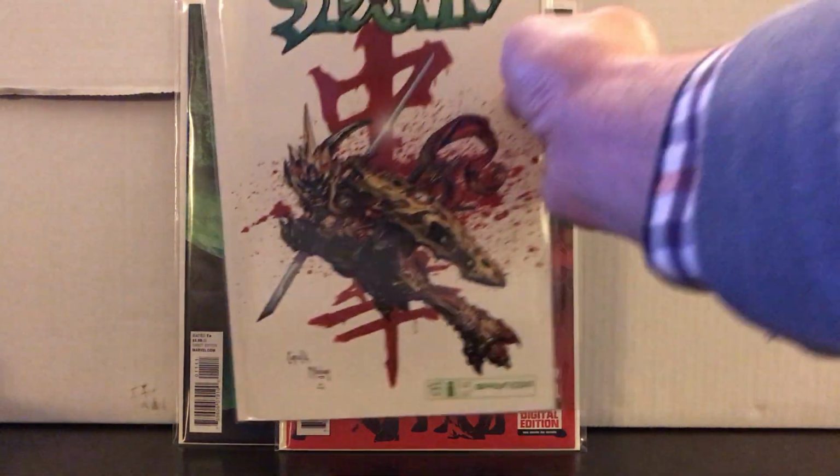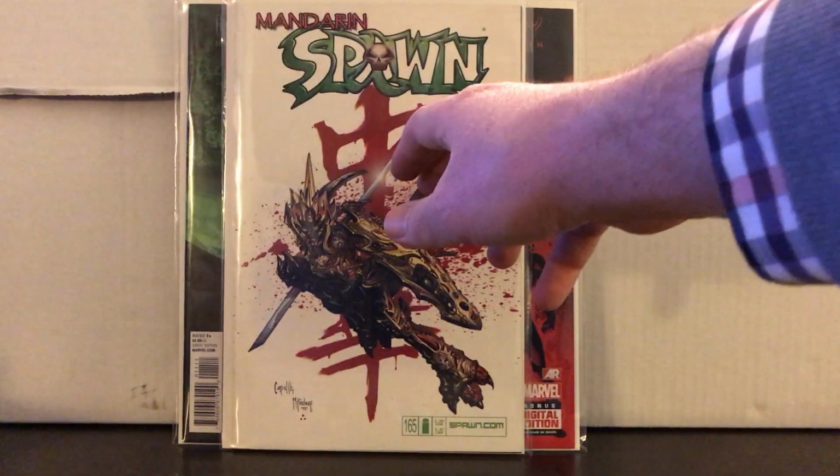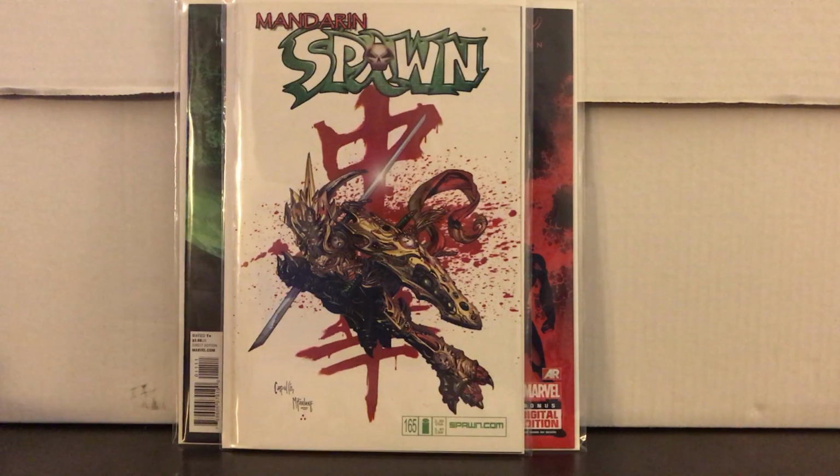Like, this is one that I had to look up online because I knew what it was, Mandarin Spawn 165, but I wasn't sure if this was the first appearance, and just from what I saw on eBay, this is the first Mandarin Spawn. I paid $3.50 for that. White cover. It does have a little bit of cover rub, but it can sell for, you know, 15-20 bucks on a good day. Probably not in this condition, but I'll put it in my collection until I get a better one.